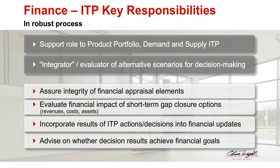And the second point I'd like to make is finance should also provide a bridge between the decisions made in ITP and the forward implications for the longer IBP planning horizon. They do this in a number of different ways, ensuring integrity of the IBP financial appraisal process by picking up the ITP changes through the monthly cycle.